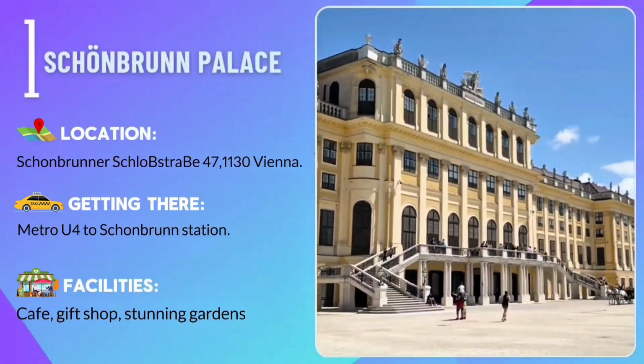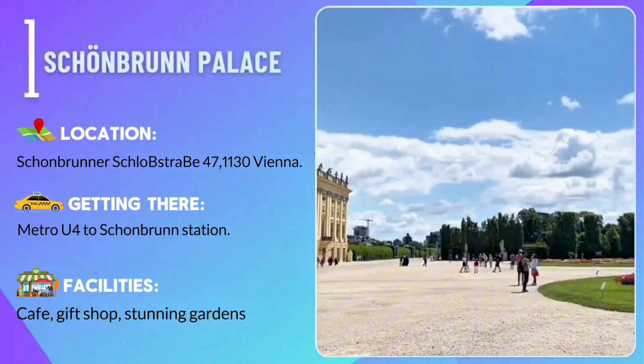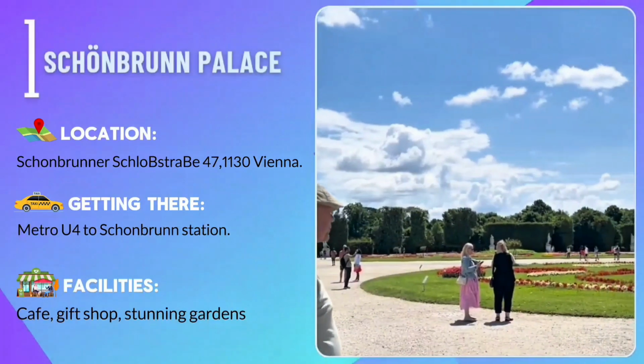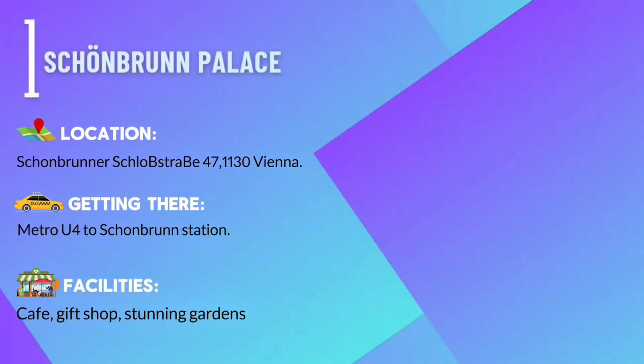Location, Schönbrunner Schloßstraße 47, 1130 Vienna. Getting there, Metro U4 to Schönbrunn Station. Facilities, cafe, gift shop, stunning gardens.